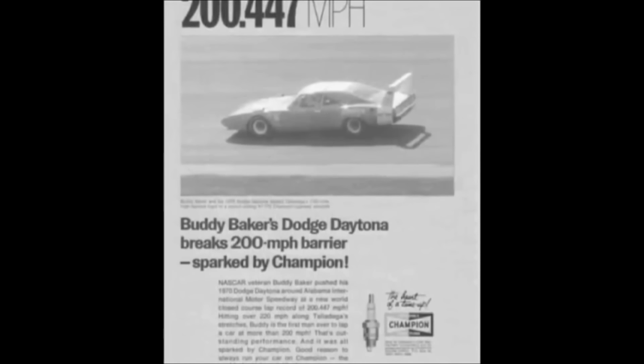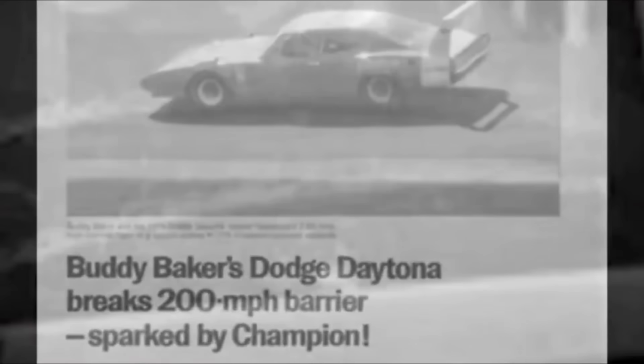When it comes to breaking 200 miles per hour on a closed course, it was none other than Buddy Baker driving Cotton Owens' Dodge, and we're getting ready to take a look at that as it happened.